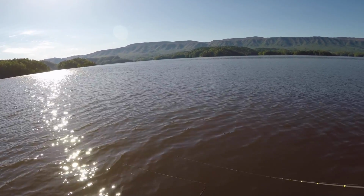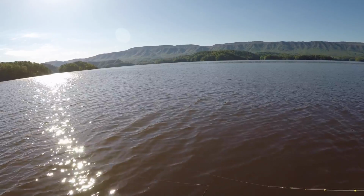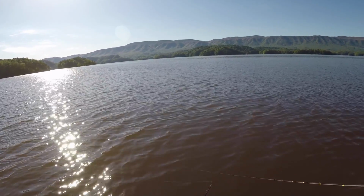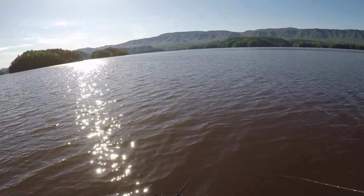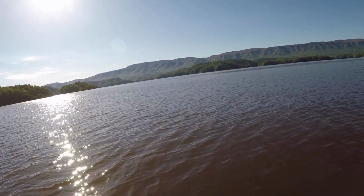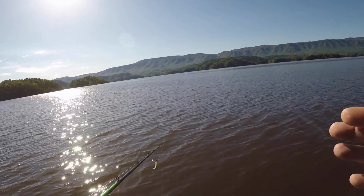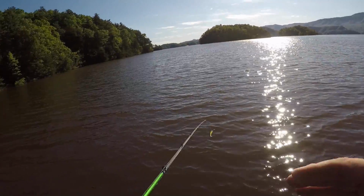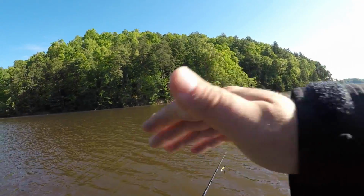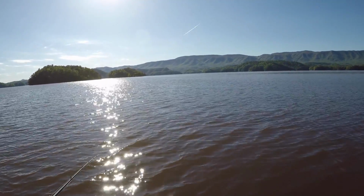Basically what we're doing is we're just running spots that look good to us right now. We've got two humps out here. So, you know, we found some fish on them. We scanned it. They're a little spread out, but we're throwing some single swim baits, dropping some drop shots on them, and basically searching for fish. You can actually see we're not too far off the shoreline, but we got a couple of humps, and you can see we're out in the open.